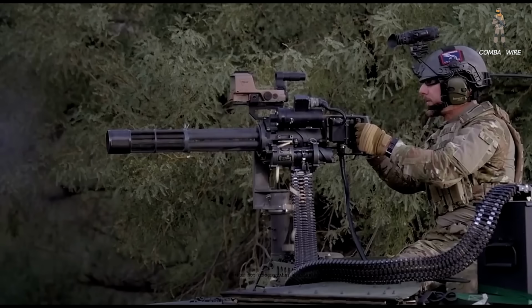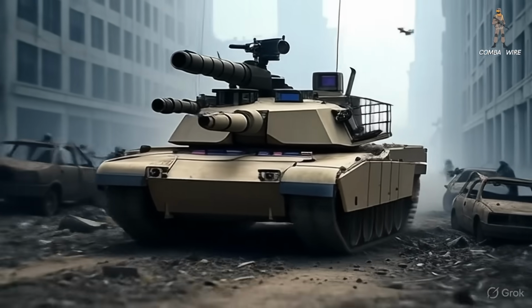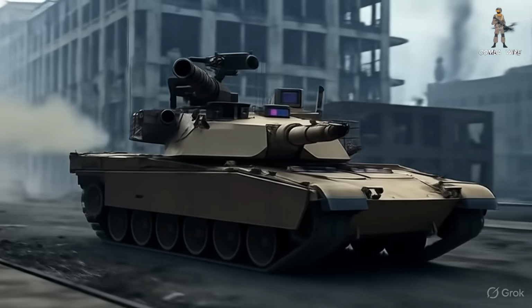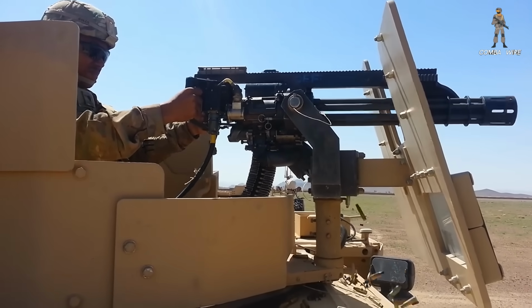Critics will say it's overkill, that it's a gimmick, but tell that to a tank crew boxed into an urban kill zone with RPGs flying from windows, drones buzzing overhead, and enemy infantry maneuvering just beyond line of sight. In those scenarios, overwhelming firepower isn't just helpful, it's survival.